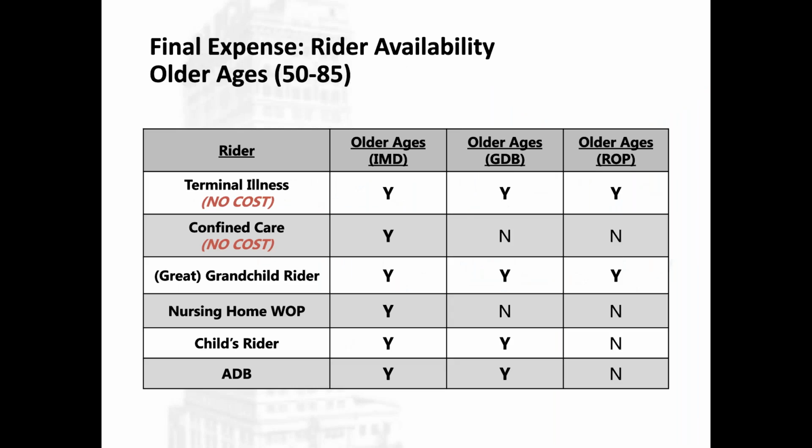All of our riders can be added for people who are in our immediate death benefit, the IMD for the older ages. Only some of them can be added if the client is on the return of premium. The reason I like the grandchild rider and the great grandchild rider is that it can be added no matter what your client's health status is. Whether they get the immediate plan, the graded plan, or the return of premium plan, they can always add coverage for their grandchildren and great grandchildren.